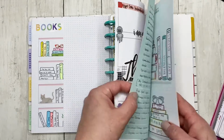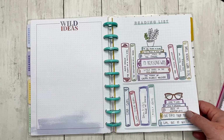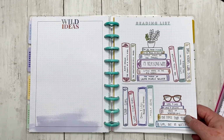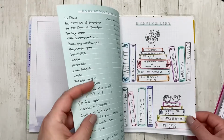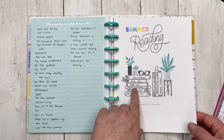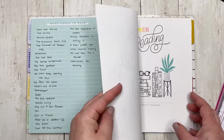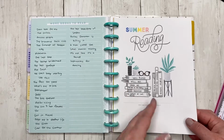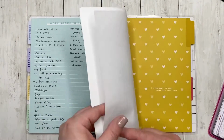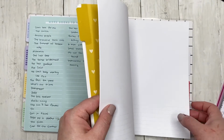So then we go to the reading list. These are pages that came from the Happy Planner Digital Detox. This came out in 2019. I started using these to write down the books that I read. And then once I filled that up, I started using the summer reading from the Happy Planner. I don't like these as much because obviously it's very limited in how many books you can write down. So I do want to create some Bujo pages. And that led into creating a whole Bujo planner.